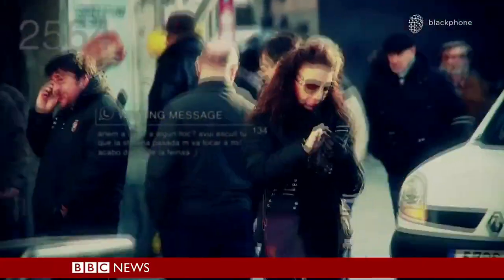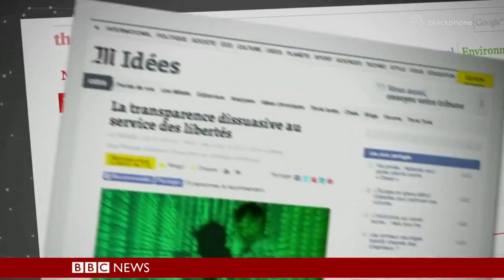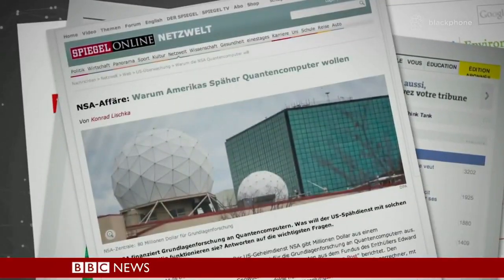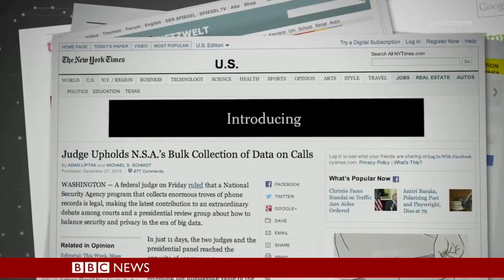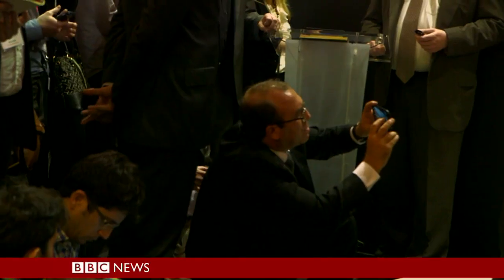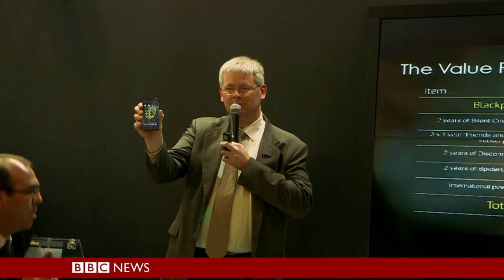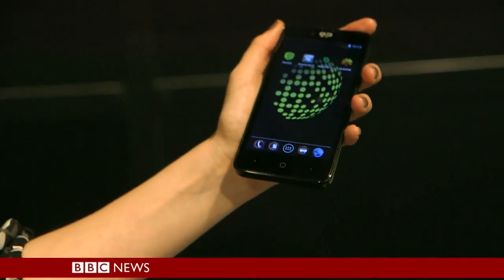The revelations by whistleblower Edward Snowden into the mass trawling of metadata have led many to question how secure their communications are. So if you need to whisper in someone's ear from 1,000 miles away, we can help you with that. Making the timing of a launch of a security-focused device ideal. And this is the black phone.